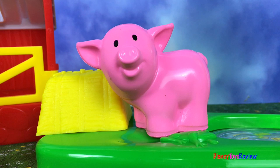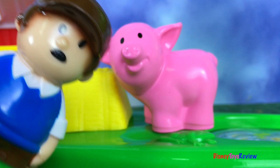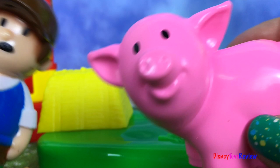Look, it's a pig. Old Macdonald had a farm. Yeah, that's right, that's me. E-I-E-I-O. And on my farm I had a pig, E-I-E-I-O. With an oink oink here and an oink oink there, here an oink, there an oink, everywhere an oink oink. Old Macdonald had a farm, E-I-E-I-O.